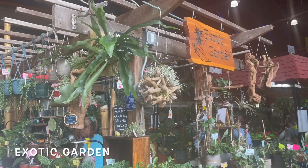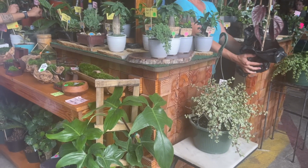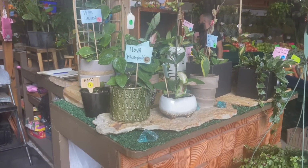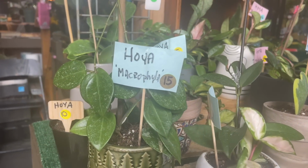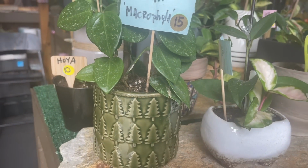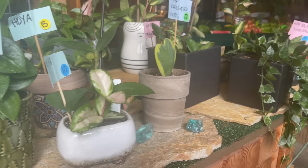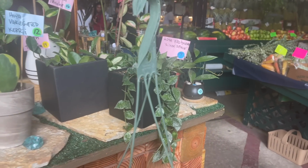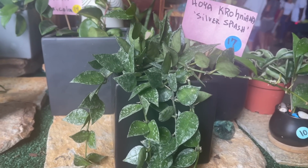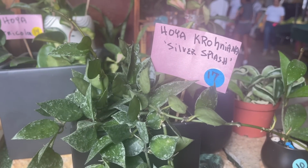So the name of this booth is Exotic Garden, and I wish you could hear the excitement in my voice as I was filming this, because this was a really nice booth and she had some amazing plants at great prices. I think this is actually a Hoya verticillata parasitica, but it's only $15 and it comes with this ceramic pot. She also has other Hoyas here, but check out this Hoya croniana silver splash. Only $17, and it comes with this nice modern ceramic planter.